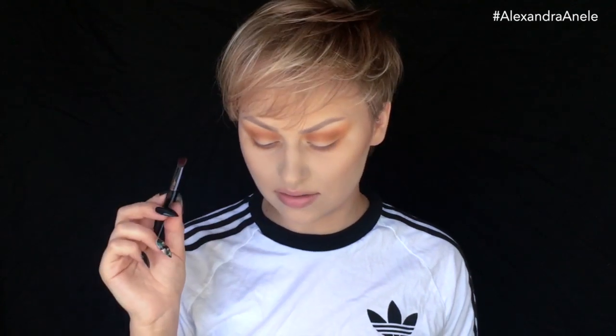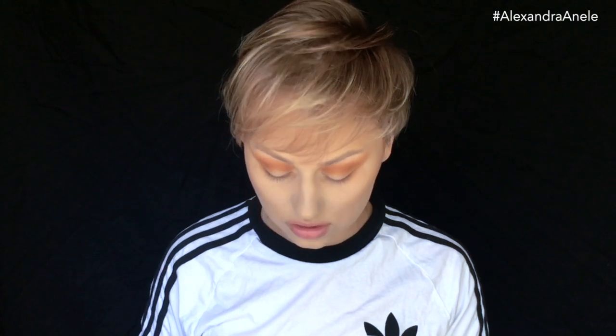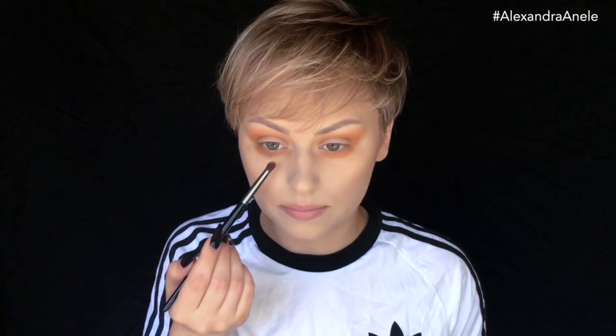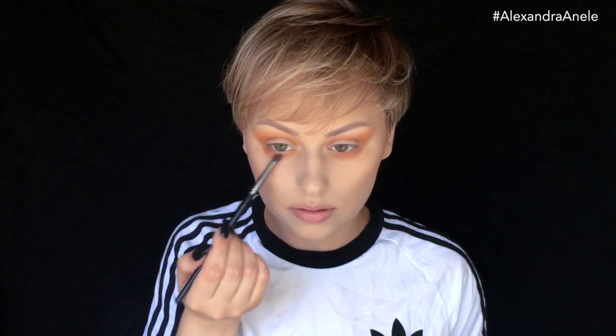I'm gonna use the Morphe E18 brush, which is kind of the same brush, but a little bit smaller. And take a little bit more of Antique and focus it on the inner part of my eye, just to lighten that up a little bit.